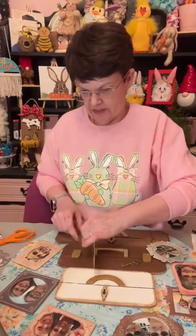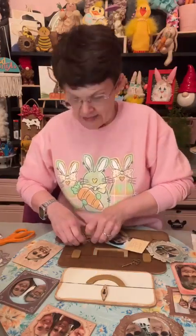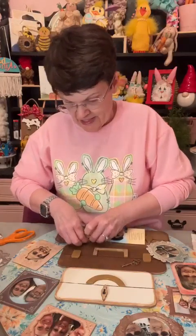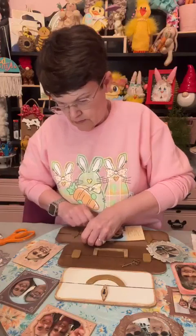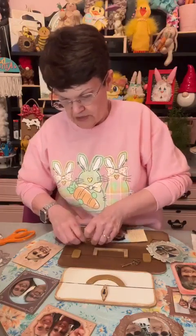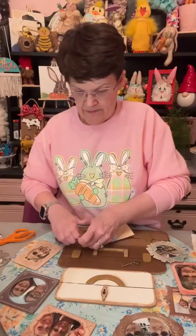Maybe I'll do it this way. We'll put it on this key. Maybe on this key. Thank you for sprinkling. I appreciate it. Gosh, come on now, bend up. There we go.